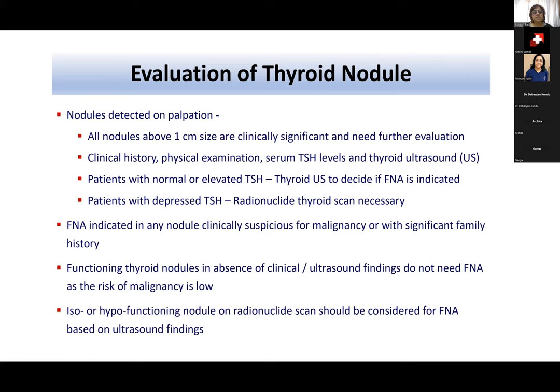So FNAC is indicated in any nodule which is clinically suspicious of malignancy, or if there is any significant family history, or any radiological suspicion when it is required to further evaluate the nodule. Now, functioning thyroid nodules in the absence of clinical or ultrasound findings usually do not require FNA as the risk of malignancy is low. Again, an iso- or hypofunctioning nodule on radionuclide scan should be considered for FNA if the ultrasound findings are indicative of doing FNAC.